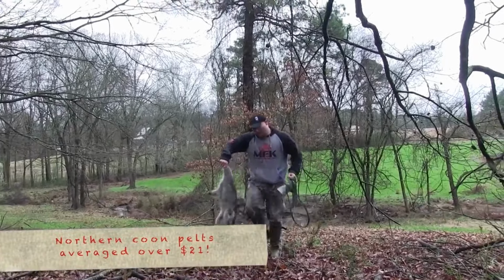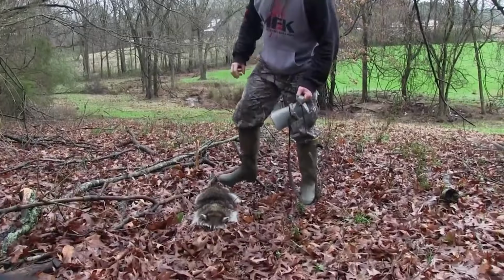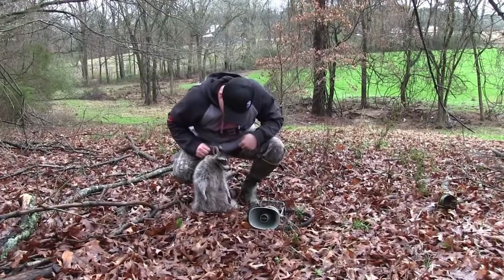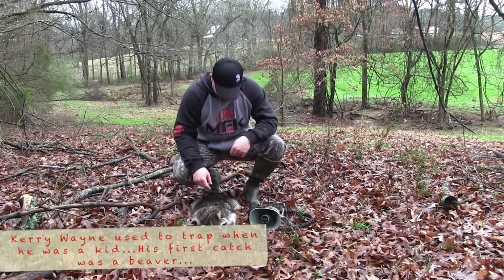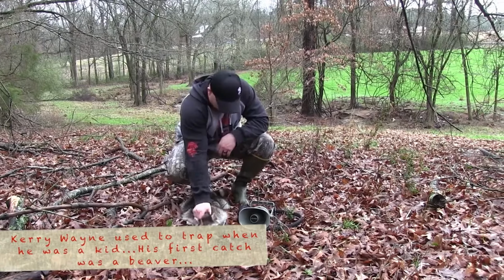MFK Jabber Coon was the sound. It is deadly on coons. It's a pretty sucker. Yeah. That's a good coon for our part of the world. Boar coon? Sow. Is it? That's a dang big sow coon for South Arkansas.